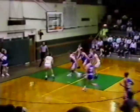Brian Henry in backcourt. Gets it to Flucky. Down the lane. Nice pass to Parn. He lays it off the glass. And in. 10-9. Spartan lead. Cut to one.